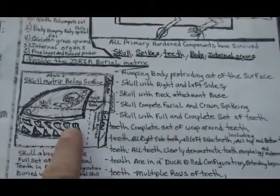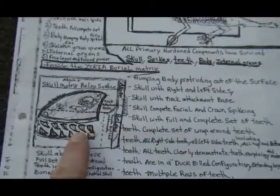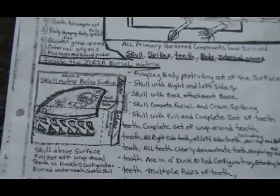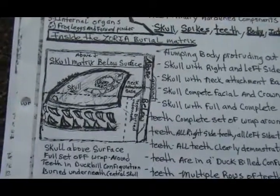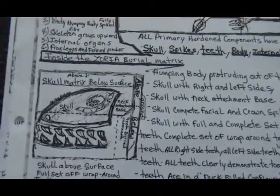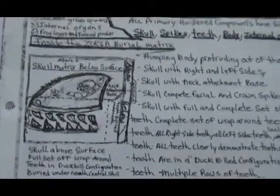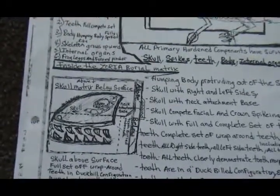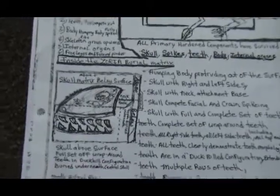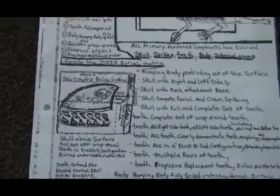Most people would never ever know that these skulls have full and complete sets of teeth, but working in excavation, we're able to dig them up all the time. And you can see them. You pop off the skull, you dig into it with a track hoe, and voila, there you have a full and complete set of teeth. Rights, lefts, tops, bottoms, all replacements, all stellar.